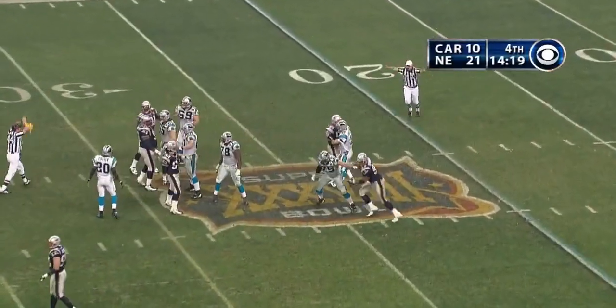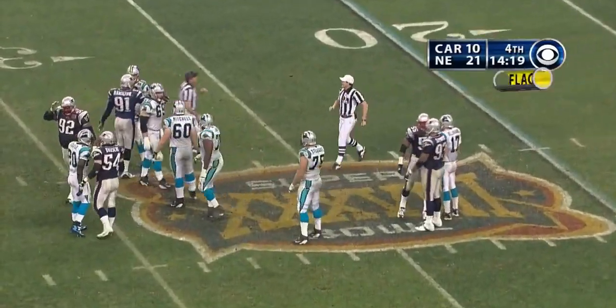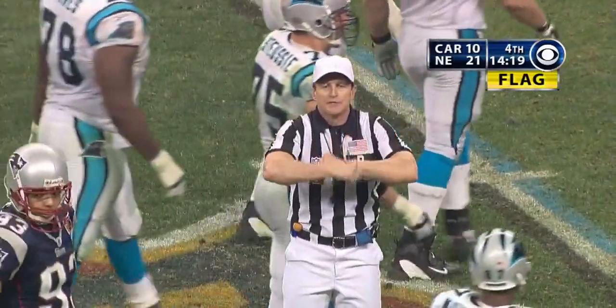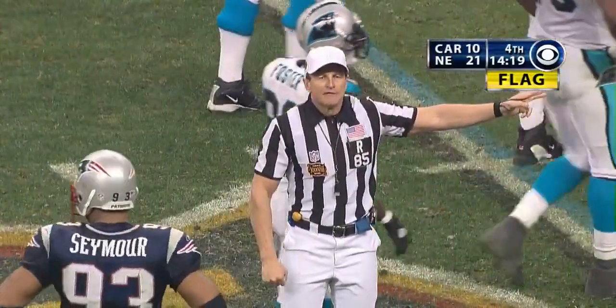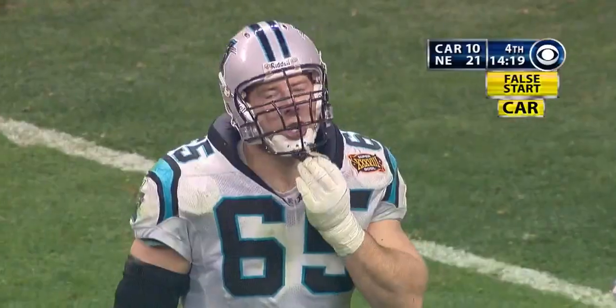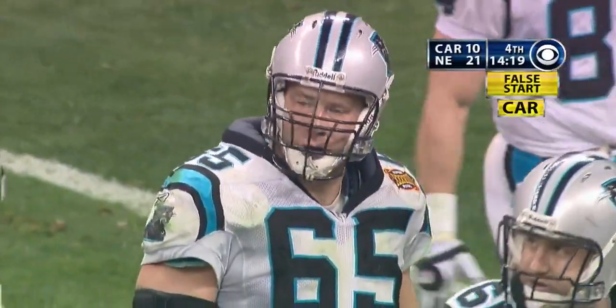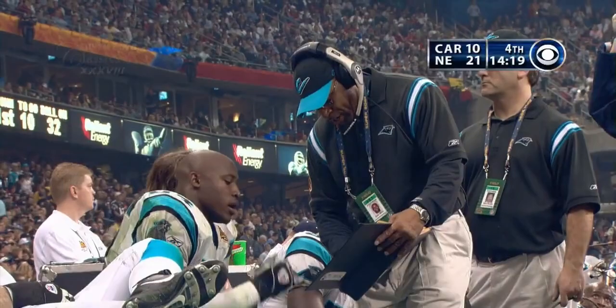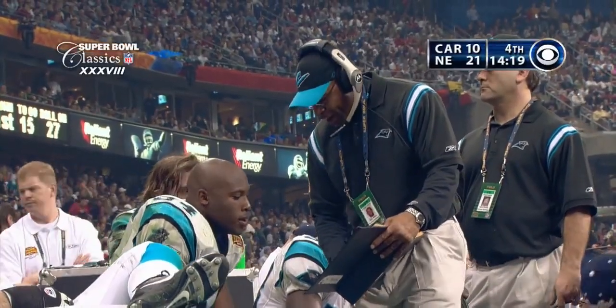Whistle blows, this play won't count. Phil, you and I have seen the New England Patriots in person on a number of occasions, and we've never seen them this dedicated to the run. Before the ball was snapped, false start, offense, number 65, 5-yard penalty, still first down. That's Kevin Donnelly. Yeah, you're right, Greg. Usually they run the football just to let Tom Brady rest up and let the receivers get their legs back under them before they go back to some of their short passing game.